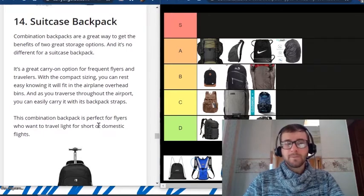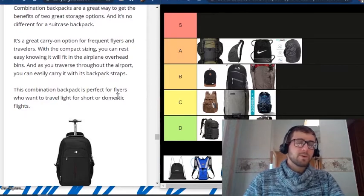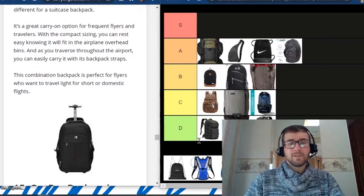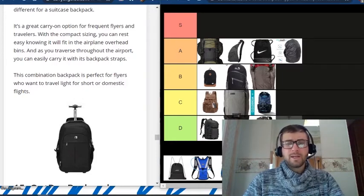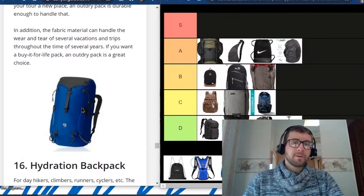I don't see why people get this, because that metal pole in the middle that's required for someone to drag it like a suitcase also means that the back is going to be straight. And that's not good for your back, actually. You need a little bit of curve. So it doesn't give you good back support. And that metal frame adds a lot to the weight. D tier.